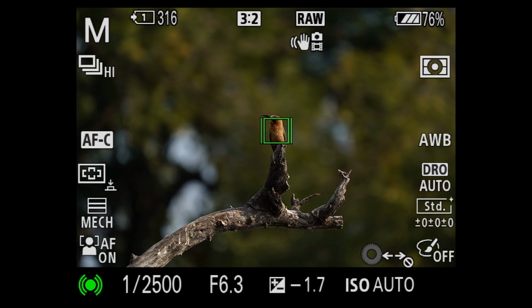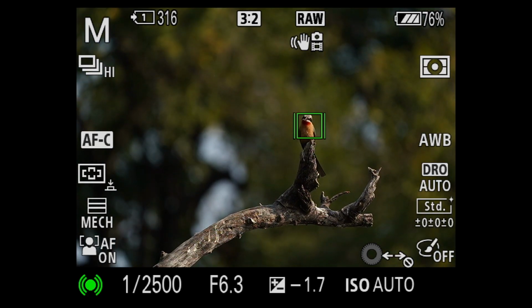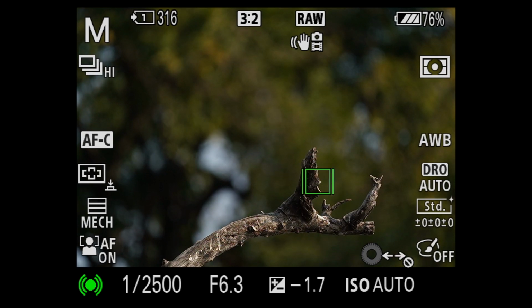Now let's see how it performed in different scenarios. Birds in flight. I was very impressed at how it followed this bee-eater. If we slow the clip down, you can see how it follows the bee-eater as it leaves its perch.